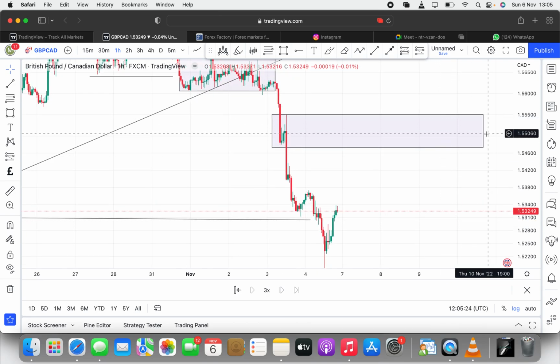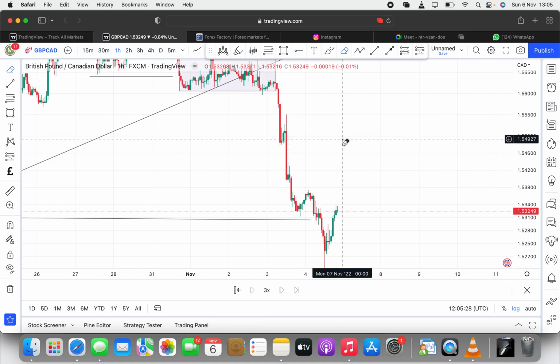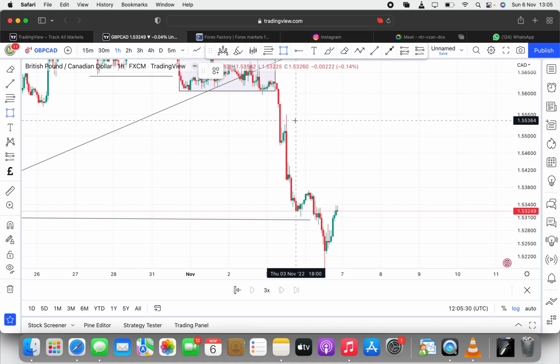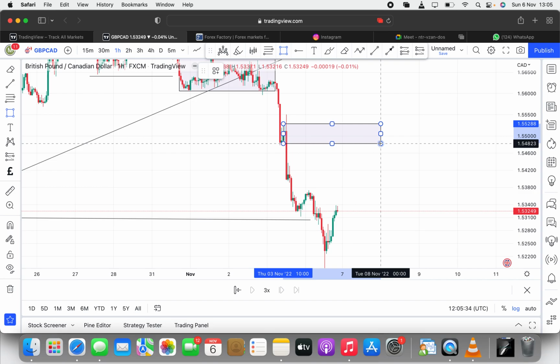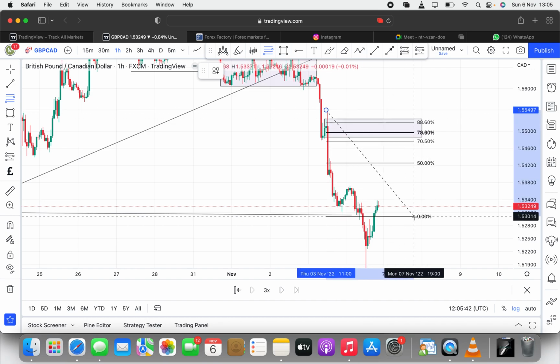So you see clearly there is a zone here. There's a zone here. There's a gap here. This is a gap. This is a gap. And this is the last high, the last high that happened before the break of the structure.